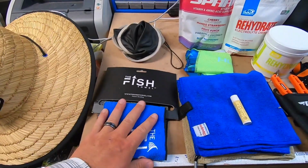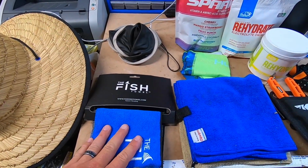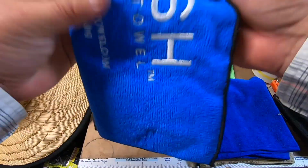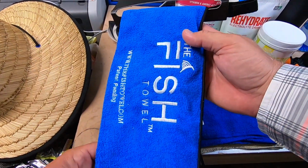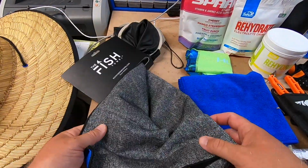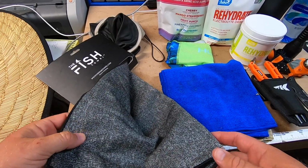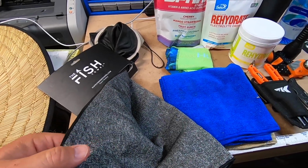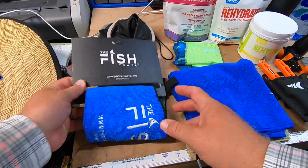I've been using these new towels that have just come out, and the fish towel has just come out. I got these from Renworks Outdoors up in Fernandina. But this fish towel, it's got a Kevlar backing or something, I don't know what it is, but you can actually grab a catfish without getting stuck. What a great deal. That was a great idea.